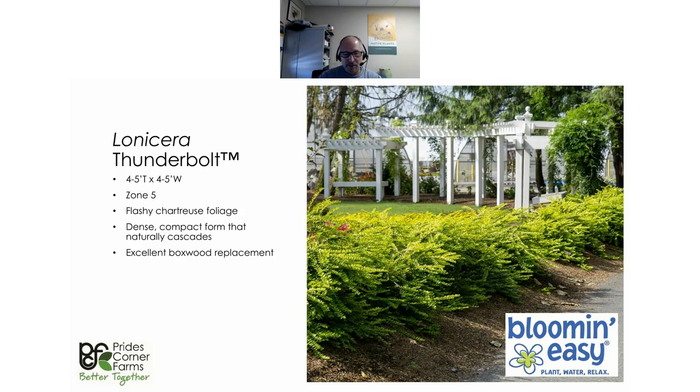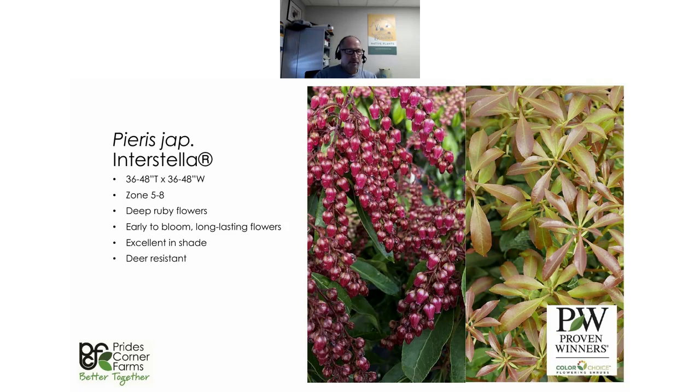Is it evergreen? It is evergreen, so you have that color throughout your landscape. Yep, it's really a good plant. Again, it can be trimmed up, but its natural form is a little bit of a cascading, spreading plant, but very attractive. Lonicera Thunderbolt, and this is in the Bloomin' Easy program with a lot of excellent plants in that program also.